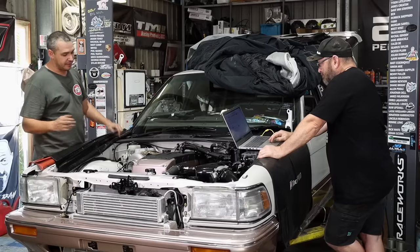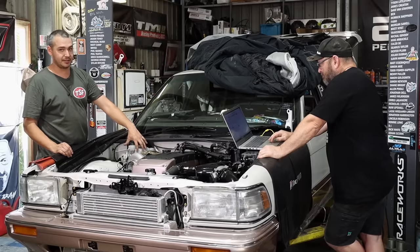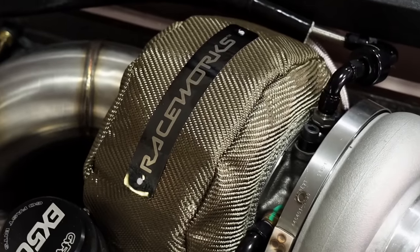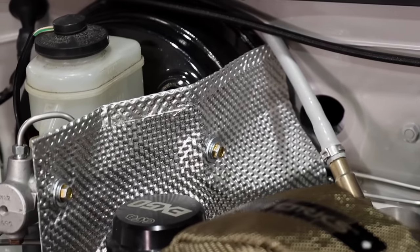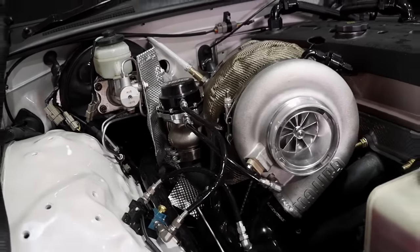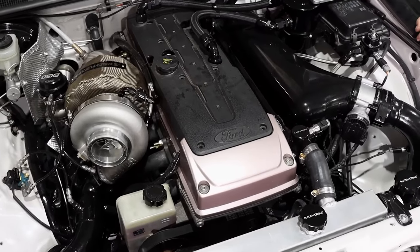As we've gone along, I've changed a few things, done a bit more heat management over it on the master cylinder side over here, so added a Raceworks turbo beanie and made up a heat shield using the car builder's aluminium sheet. That's to protect the brake master cylinder and the booster just from heat from the exhaust. Also, everything's been bolted on, painted, and we are now ready to almost hit the key.